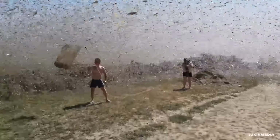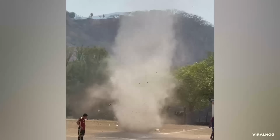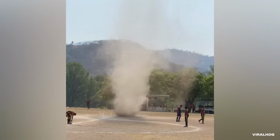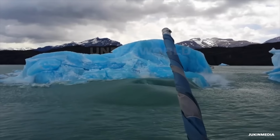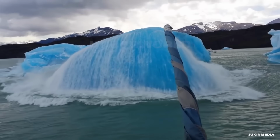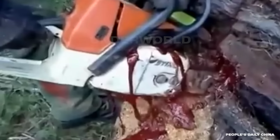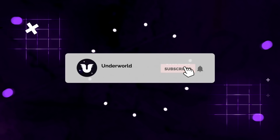From a bizarre locust swarm in Russia that resembled the plagues of Egypt, and a dust devil in southern Mexico that tried to join this soccer game, to a massive blue iceberg that suddenly burst out of the sea in Patagonia, and a mysterious bleeding tree that looks more like special effects from a horror movie. Here are 10 unbelievable natural phenomena caught on camera.